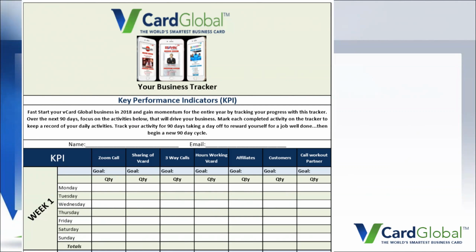So what you're going to do is on the blue section, you're going to write your goals down for week 1. So how many Zoom calls are you going to be on a week? Are you going to be on the training call? You'll put one in there for Sunday. Are you going to be on Cherie's call? You put one in there for Wednesday. And you fill in the number in the blanks below it.